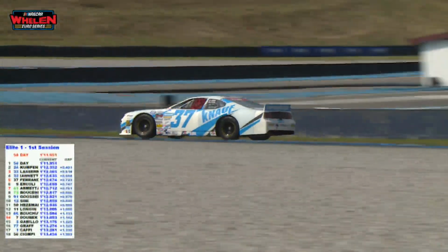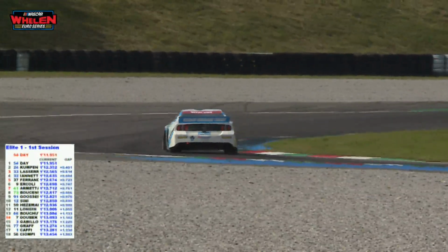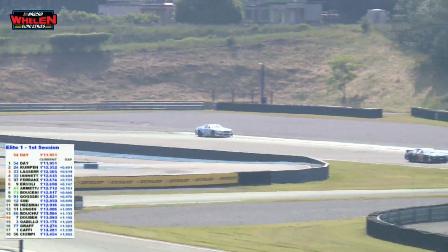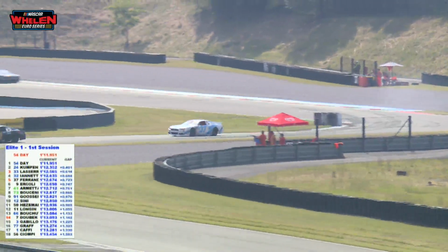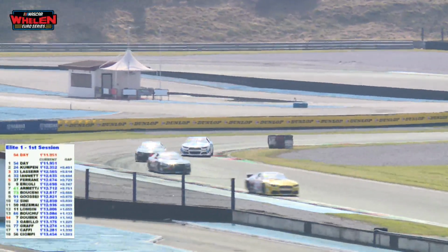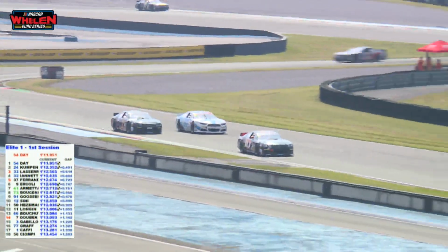There goes number 37, that's Thomas Ferrando, and well, Thomas is currently 5th quickest. Let's not forget that if Alan Day secures pole position as the checkered flag goes out, he would match the number of pole positions set at 8 as the record by Ander Villarino.